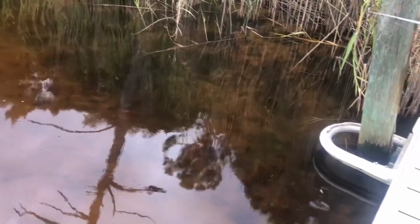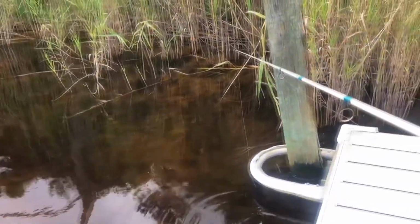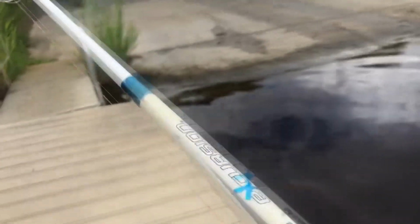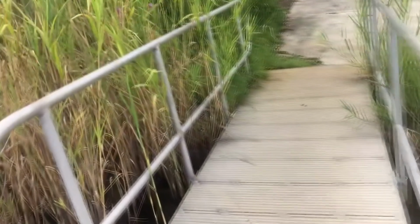Is that a baby sheep? There is a baby sheep's head. I think they're in here too. That's pretty cool. I haven't caught a sheep's head yet. I don't think I will out of here. But that's good to know that they're in here.